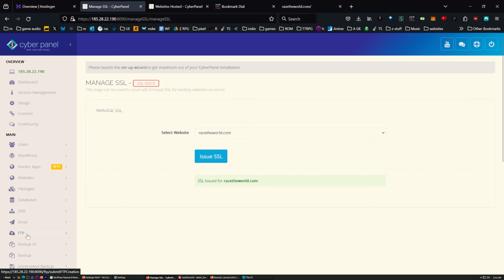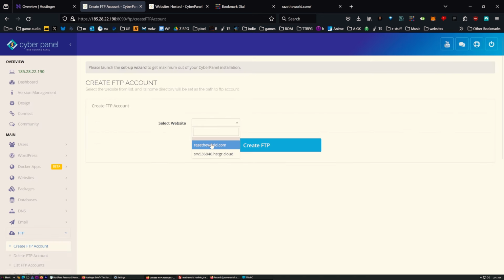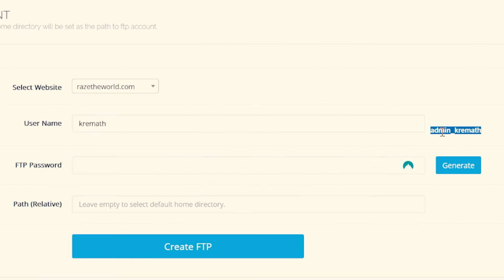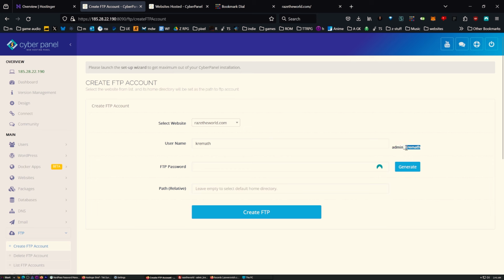We'll do that quickly. And we can click on FTP right here to create an FTP account. It'll ask which website do you want to associate it with. So we'll do that one. FTP name. And I want you to notice it puts the username underscore the FTP name. At first that got me because I was trying to put in just this and I was like, why can't I log in? So if you have a different user, it'll be that username underscore the username you put in right here. So just remember that.